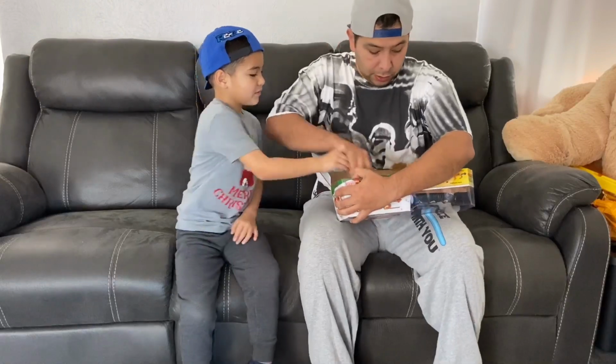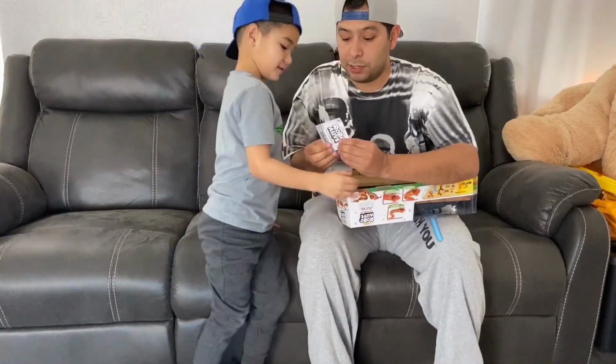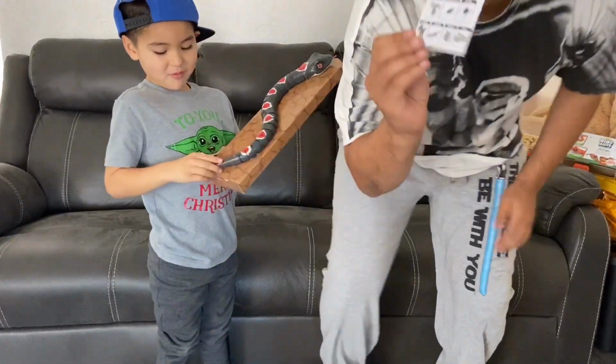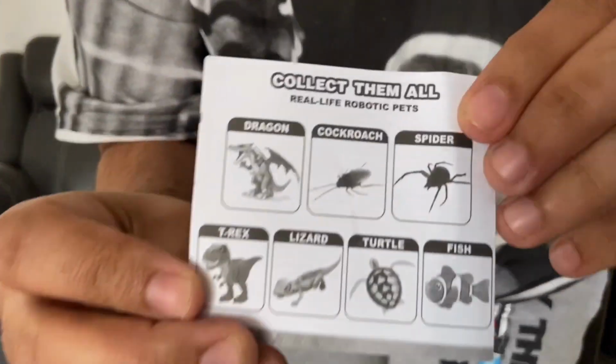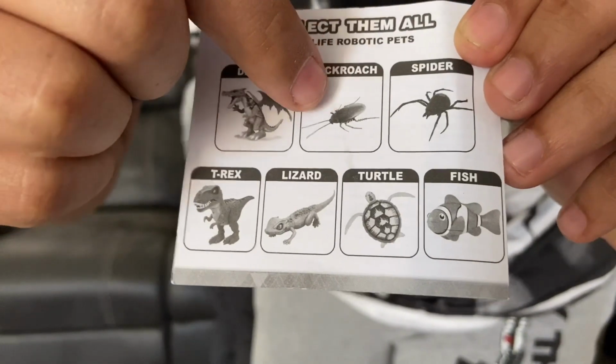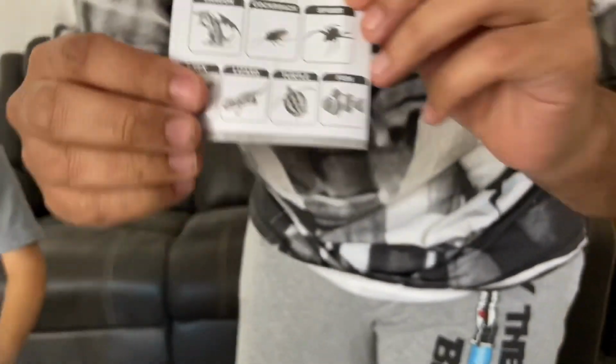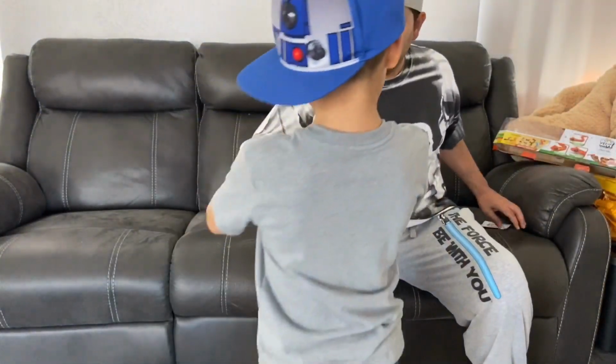Okay, so it did come with some instructions. So these are the other ones that you can collect. You can see where they have a dragon, a cockroach, a spider, a fish, a turtle, a lizard, and a T-Rex. Guys, they have wheels. Wow. Look, they have wheels. Oh, yeah.